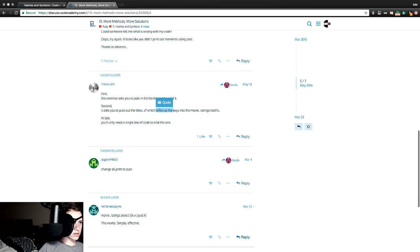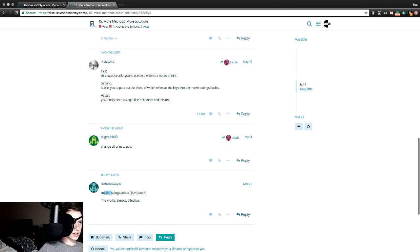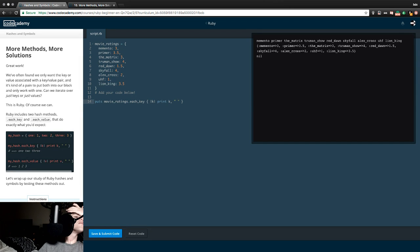Change all prints to puts. Without rating, select KV. Puts K. Oh my god. It's not here, and I'm not putsing here. I'm calling it. I'm instructing it to say, hey, look at movie ratings for each key, and then we break it down. And we're putsing them. Damn.